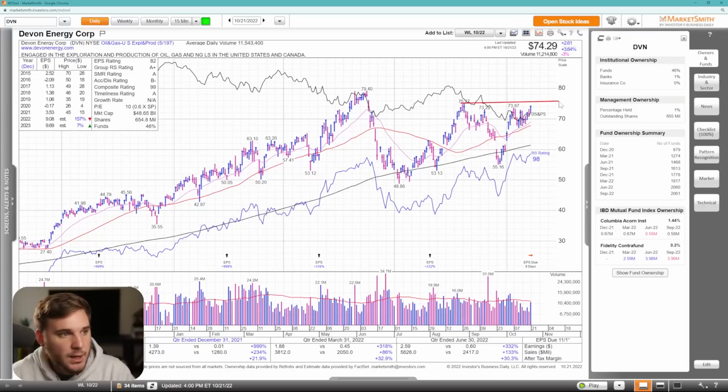DVN, a lot of energy names look very similar to this. You've got a pivot along horizontally here, as well as down here. We had a breakout through this early pivot on Friday, and I'd love to see it move up to this line, maybe a consolidation, one more contraction, and then you can manage risk right at that higher low. So that's what I'm watching for here.